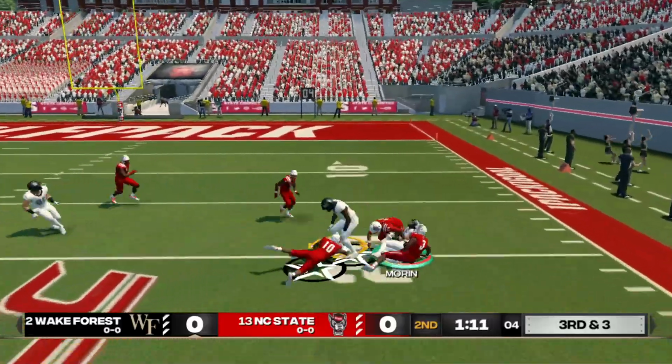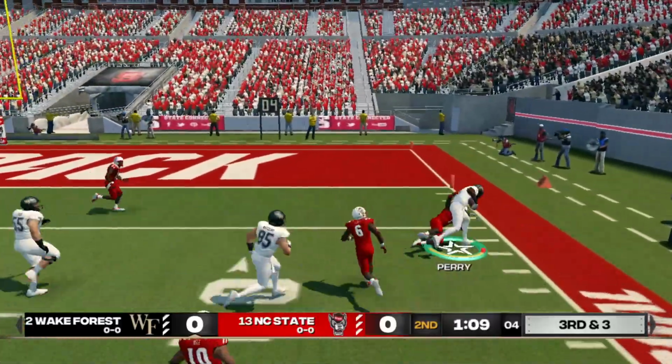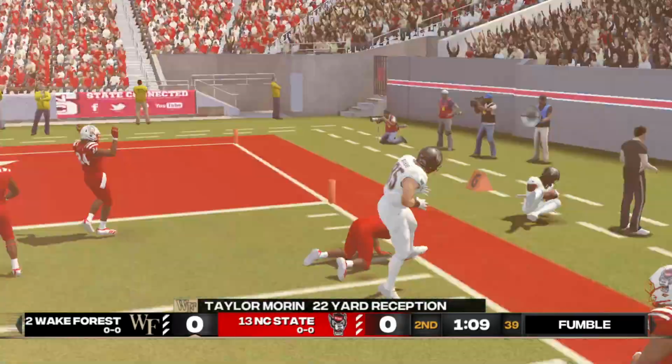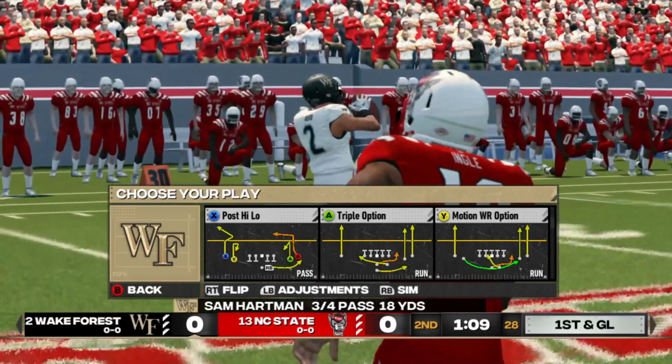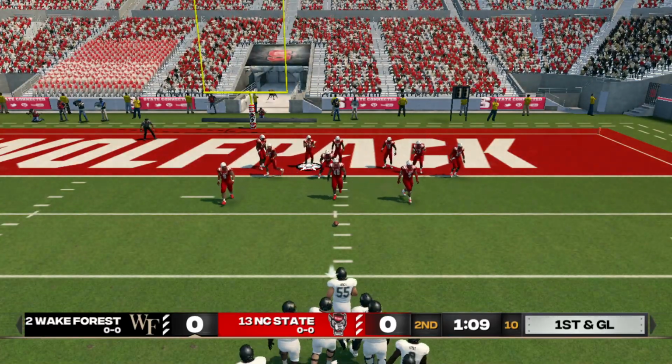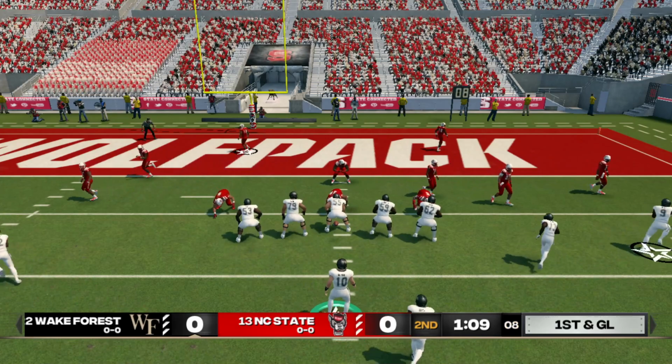Throws complete. He's got room to work. Ball is loose. Fumble. Scoots it up, and he's pushed out of bounds, setting up a first and goal. Close one there. Maybe the ball carrier will try a little harder to secure the ball next time. And this is the eighth play of the drive.